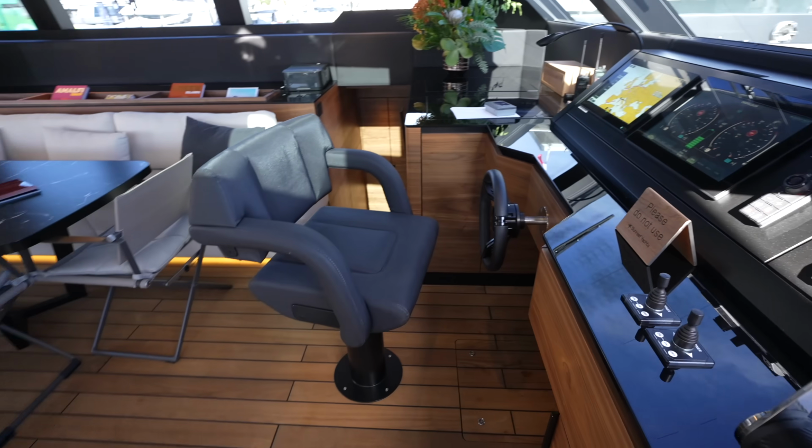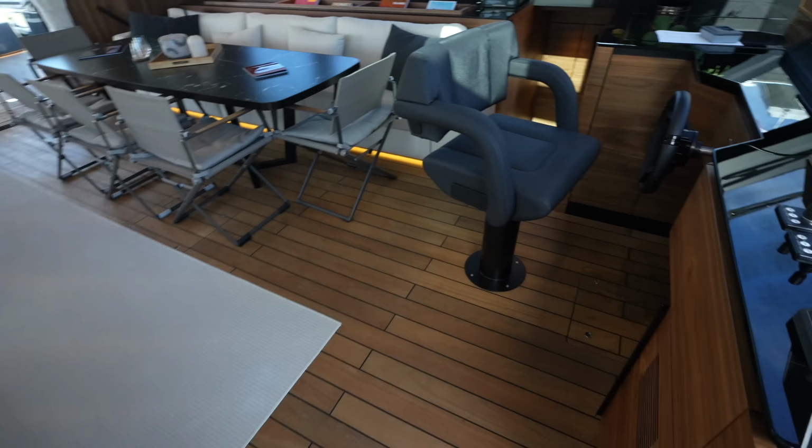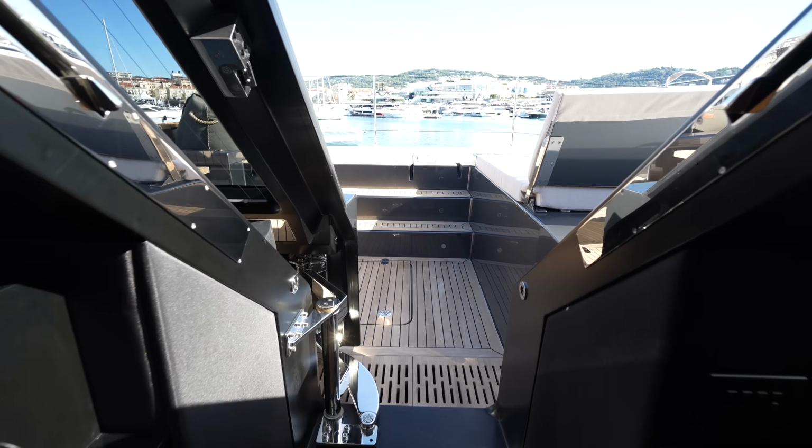And the batteries are located underneath the floor in the middle of the main salon. And then here is the door that we saw earlier that leads out to the foredeck.